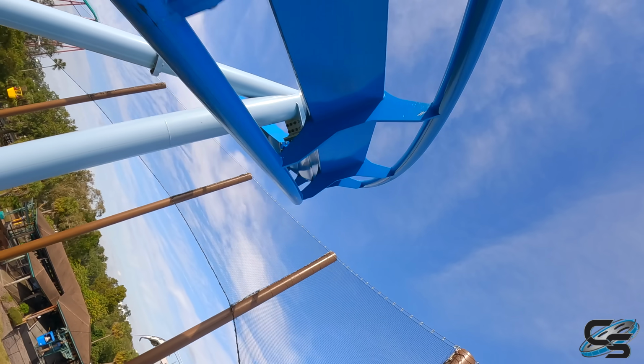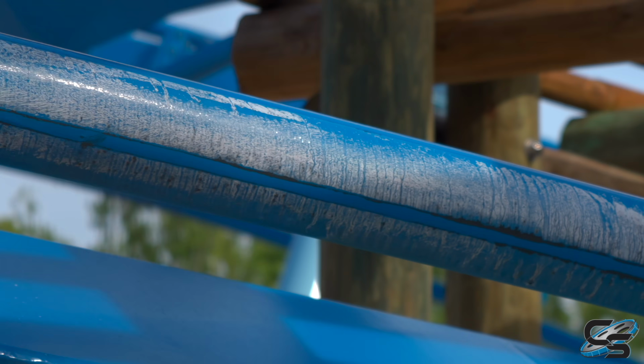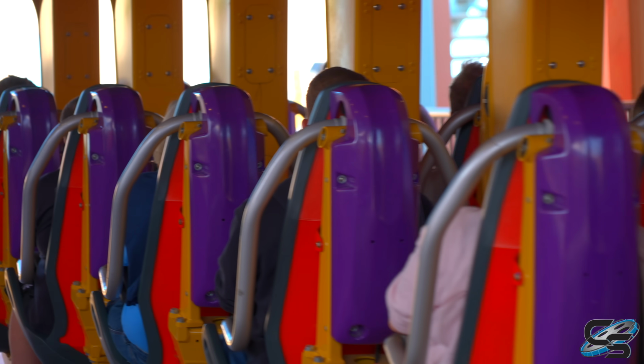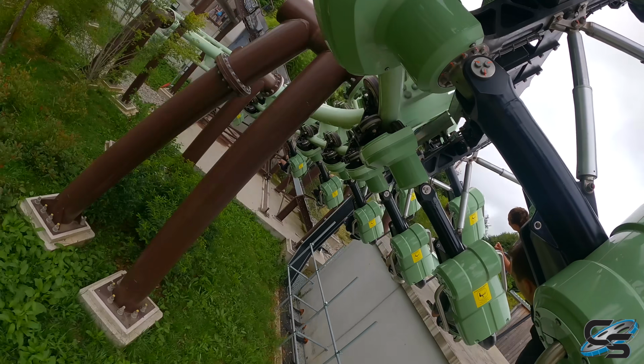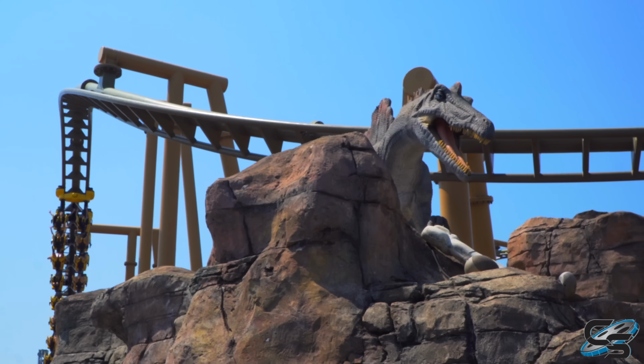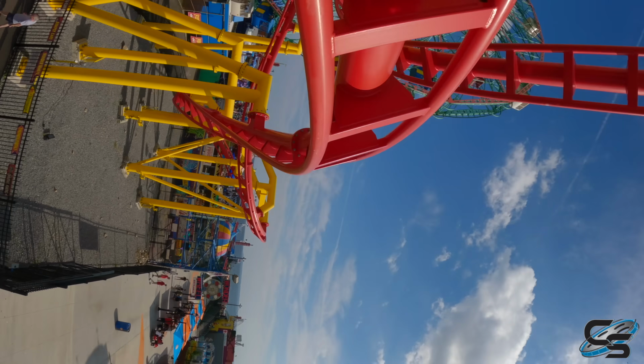But you don't see these marks on any other turn, and that is not a coincidence because you can feel it when you're on it. I do also wonder if it's possible that the trains just need an improvement in their design. Like for instance, I know that the Vekoma family suspended coaster trains have vibration dampeners built in, which helps eliminate as much shake as possible, and you notice it. Those are some of the smoothest rides in the world.